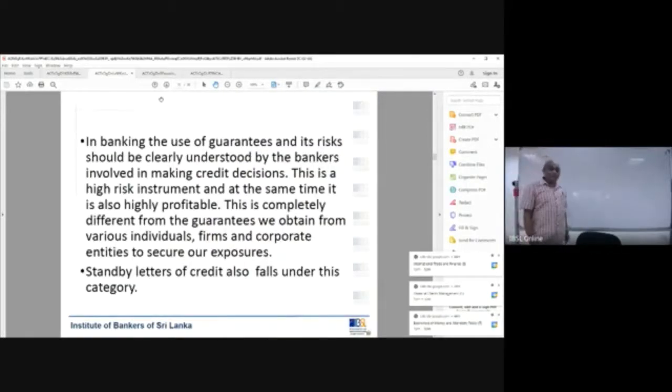In banking, the use of guarantees and its risk should be clearly understood by bankers involved in making credit decisions. This is a high-risk instrument and at the same time is also highly profitable. Right? This is completely different from the guarantees we obtain from various individuals, firms and corporate entities to secure exposure.